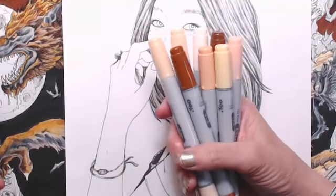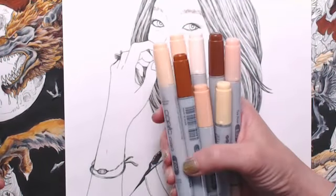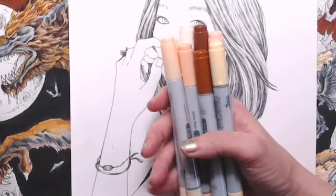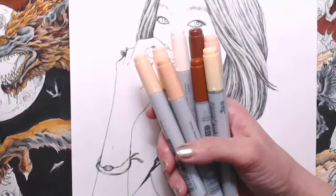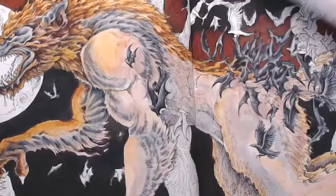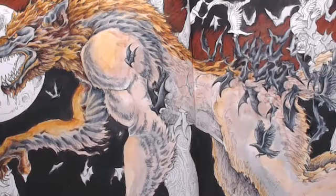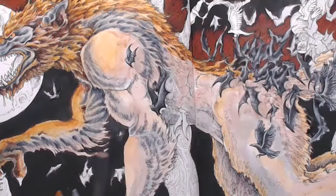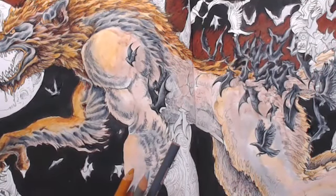Hubster bought this for me, I think Christmas time or something. And it's a skin set of Copic chows. And so the brush tip. So I kind of wanted to play with that with her, and then maybe use my Holbein pencils for shading. So yeah.